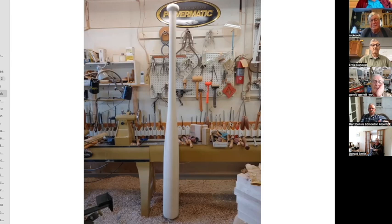Are these turning tools or carving tools back here? No, those are all turning tools, and that's just a small selection of what I have. We all have too many tools, and because I do teach, I have at least 6 of the most common tools, and then a lot of those are specialty tools that I don't use a lot.